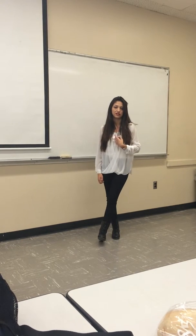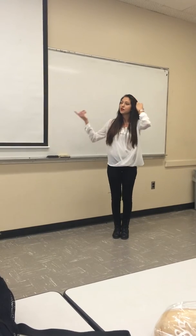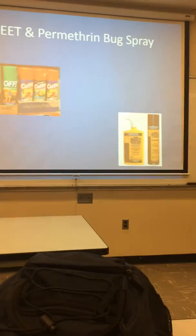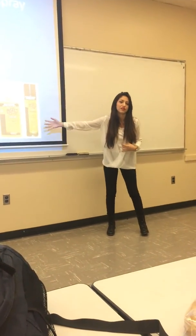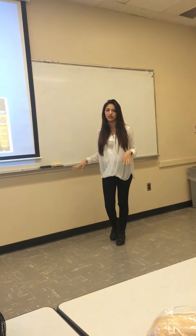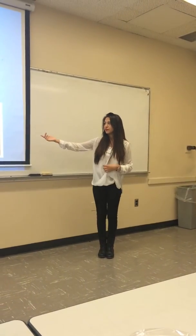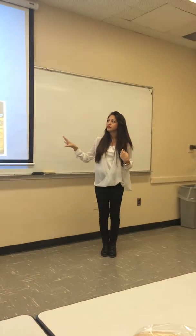But if you don't want to be dressed up like a Mormon during summer, then there's another solution, which is DEET certified bug repellent, your most common brands like Off and Cutter. Another type of insect repellent is permethrin, and the reason this one is pretty special is because you can apply it on your clothes, your shoes, your tents, and any other material that you want to keep safe. Don't put it on your skin. That's what Off is for. This one is special because it could last up to 5 washes.